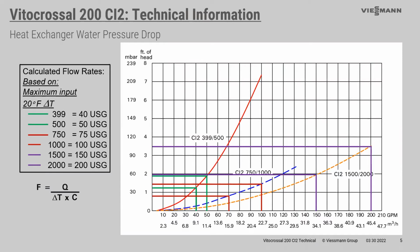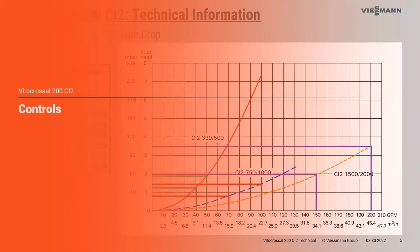So it's very, very low pressure drop across the heat exchanger, which is really going to help out with pumping, and especially when you're putting multiples together.